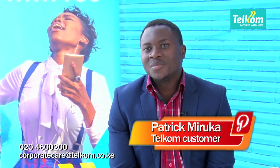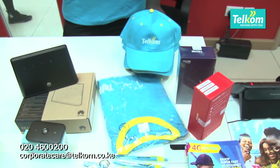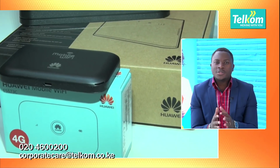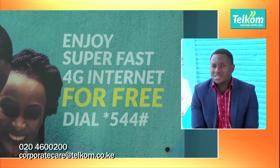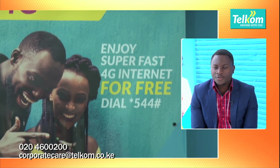Telkom, I have various products. One, it's a router for internet services. I used to have a modem for also internet services. Now I use Telkom line. So far, the experience, especially in terms of internet, I would say it's affordable compared with the other players. So the router, the experience was good, both in my house and at work, at the office.